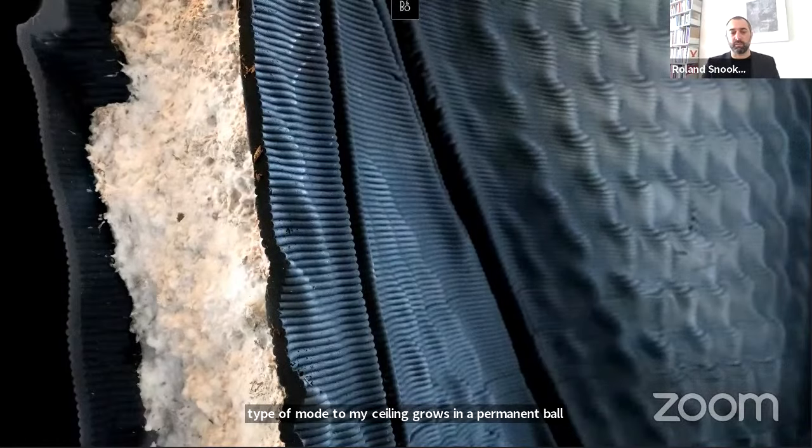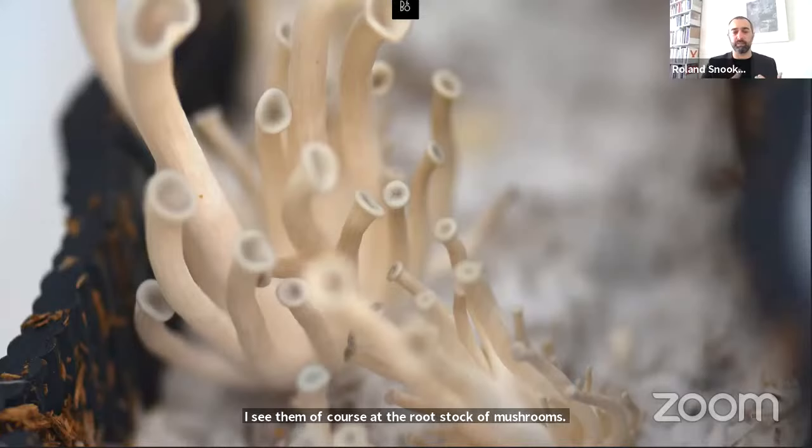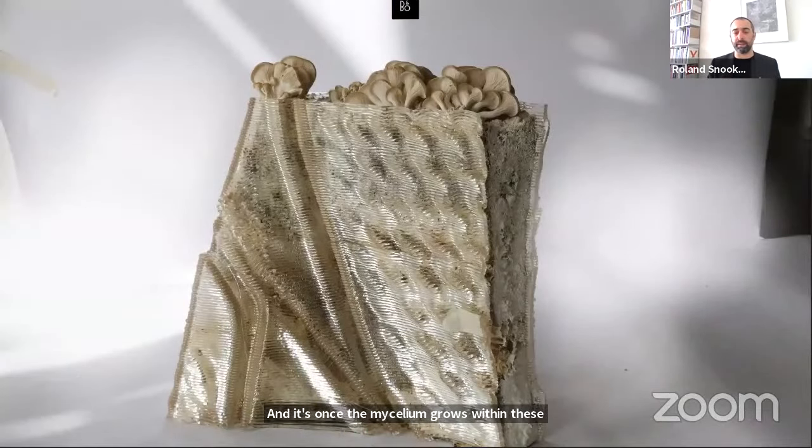Mycelium, of course, is the rootstock of mushrooms, and once the mycelium grows within these sacrificial molds, sacrificial forms, it can be heated up. It's effectively killed off, and this then creates something which is a good insulation material and has a certain compressive strength. And of course it's entirely biodegradable.